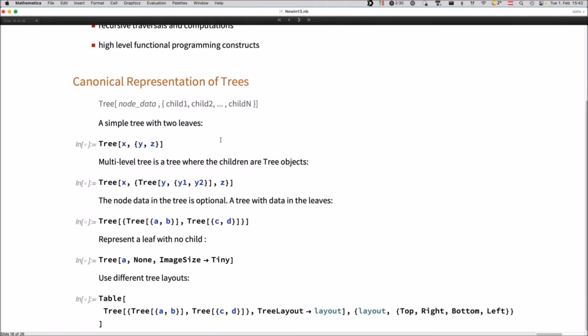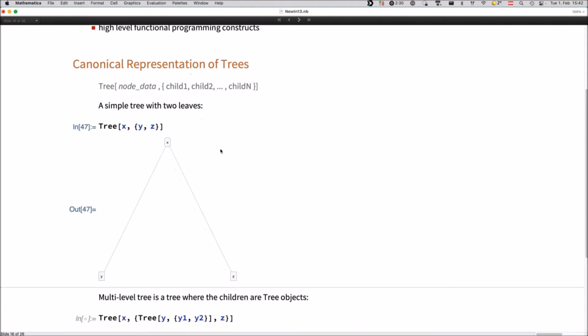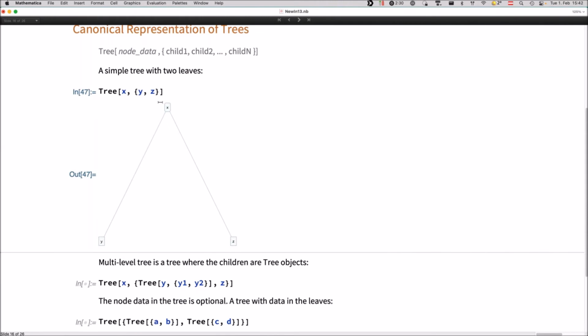What is the canonical representation of a tree? You use the symbol Tree as the head, and then you have two elements here. The first one is the data in the root or in the node of the tree, and then you have a list of children. For example, a very simple tree with two leaves is presented here. And here you see that the default standard form for a tree is really a graphical representation of this tree. The tree simply has a root node and two children.